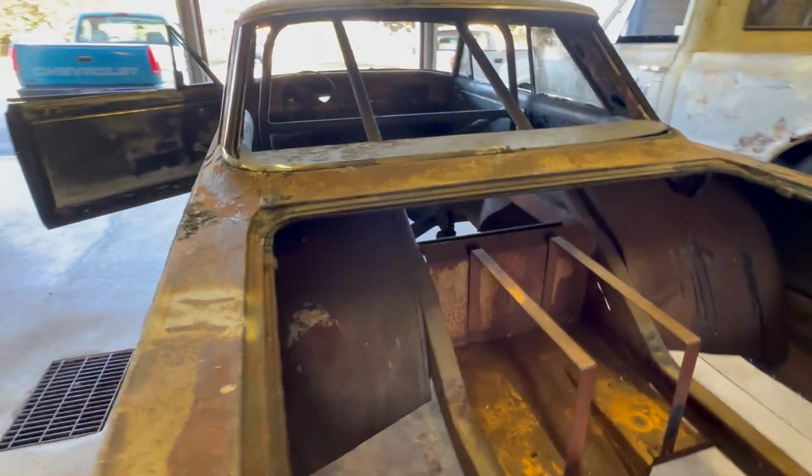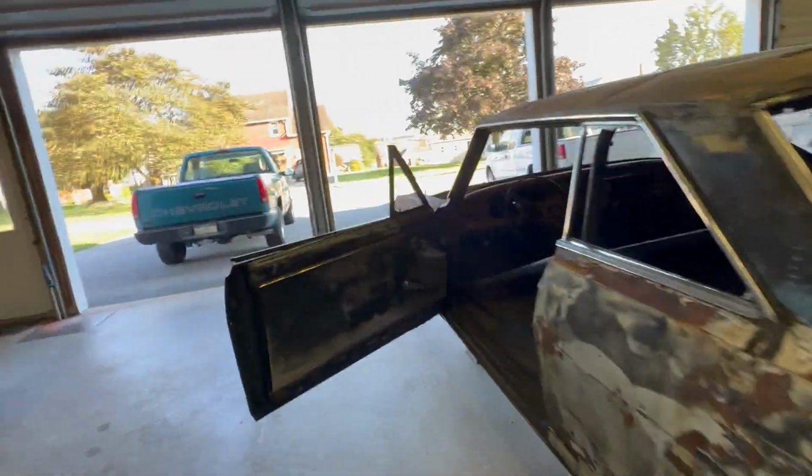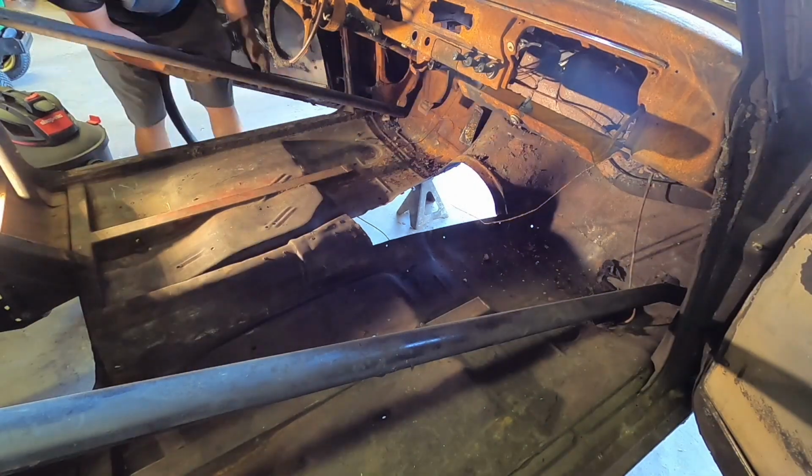Yeah, I don't know. I'm kind of rambling here because I don't really feel like working on this thing, but it's taking up space in the garage, and if it's going to be in here, it's going to get something done to it. So I'm gonna set up a camera and I guess we'll start cleaning it up.